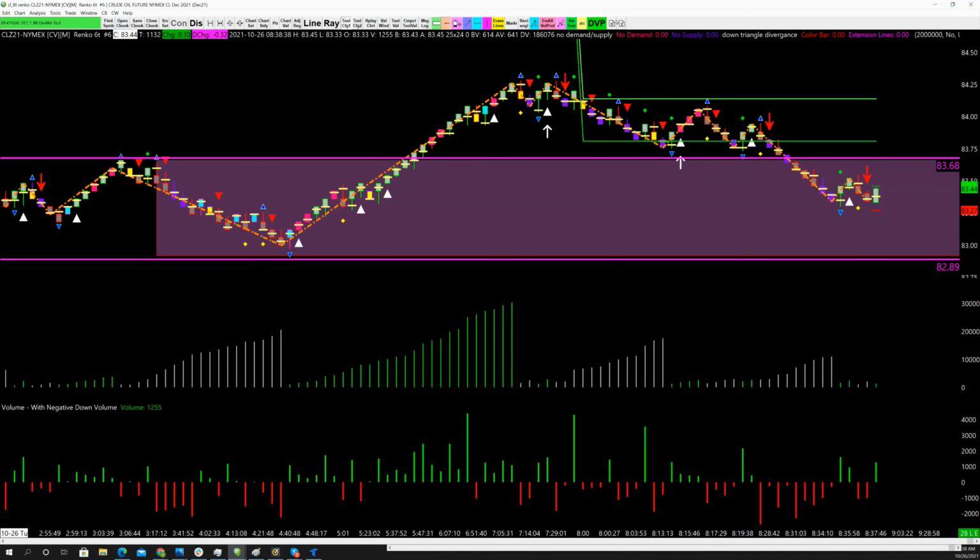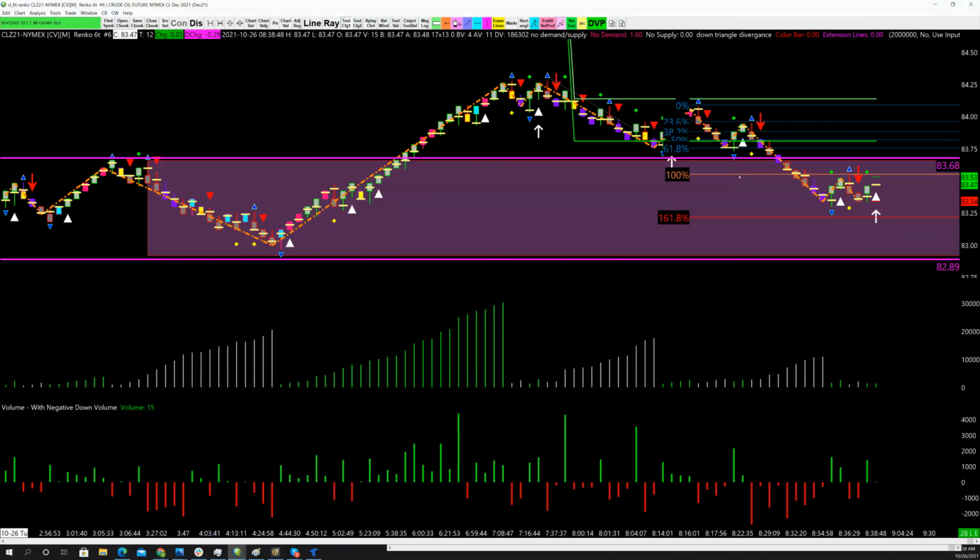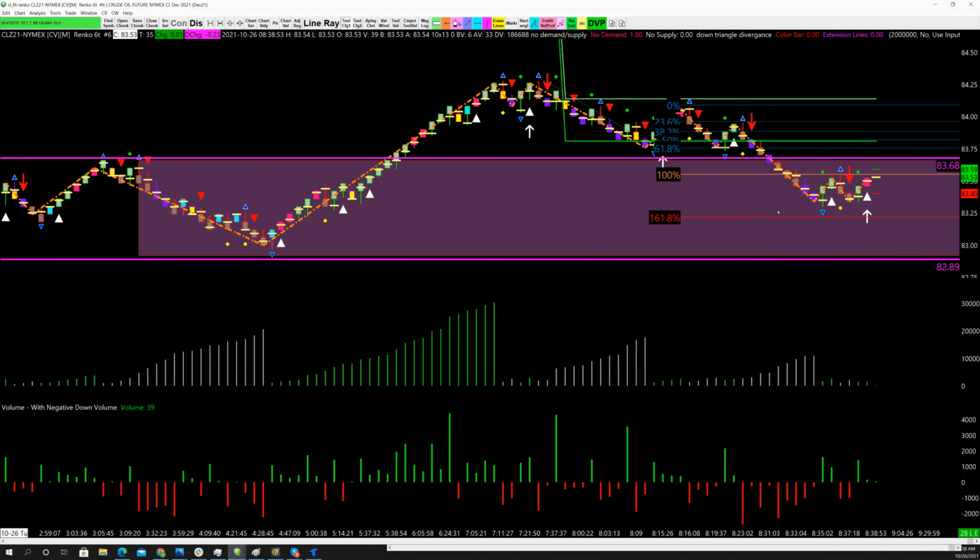We have two ways of looking for where that extension might come from. So we can do A, B, C. We're in the right area. That's a 100 to 161 extension. It also lines up with the 50-60 retraces. So someone's going to try to buy it in this area. That's just too common a way of measuring extensions not to get a response.